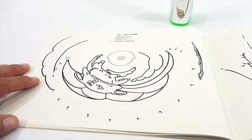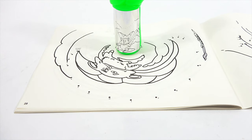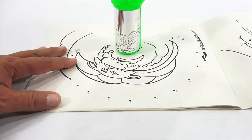Skydiving. Up in an airplane, I got the boot. I learned real fast to open my... Yes, it is a bear and a parachute. So this finishes the parachute.